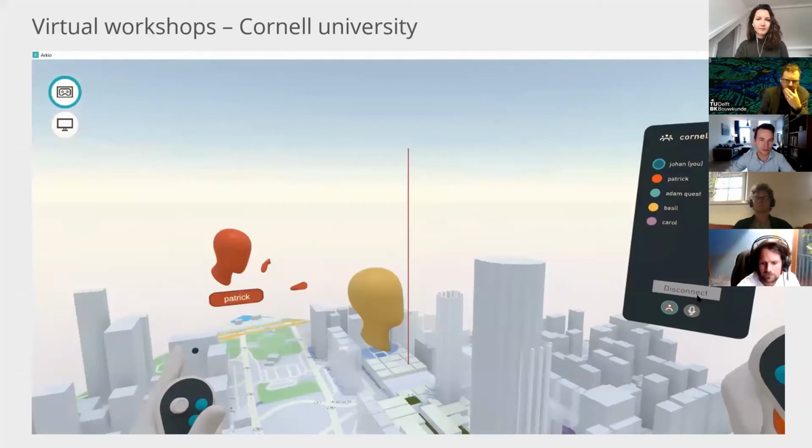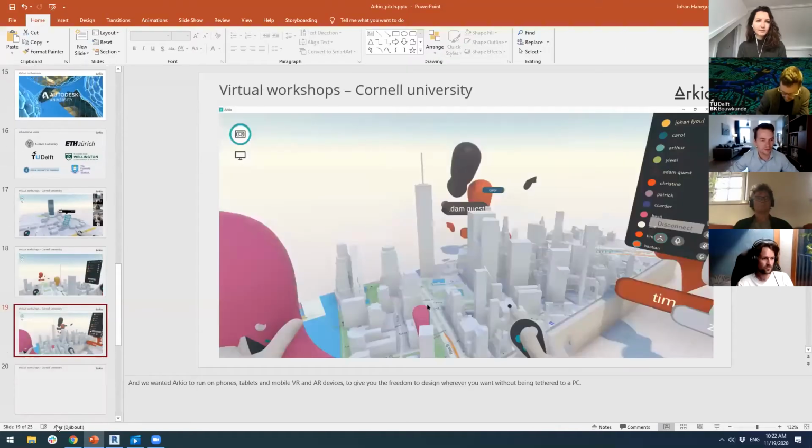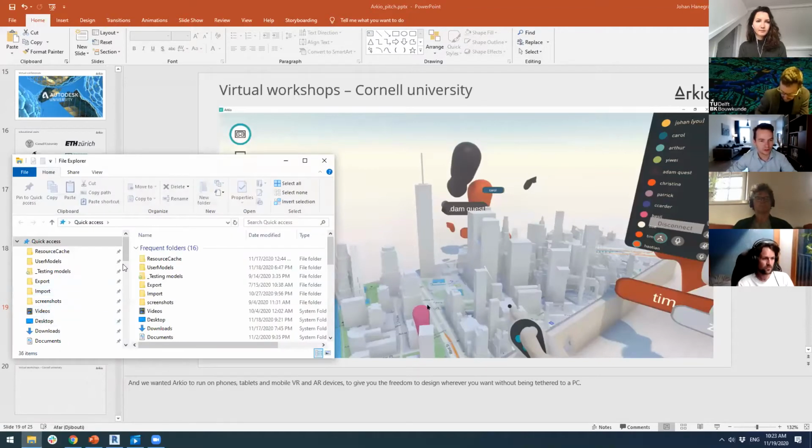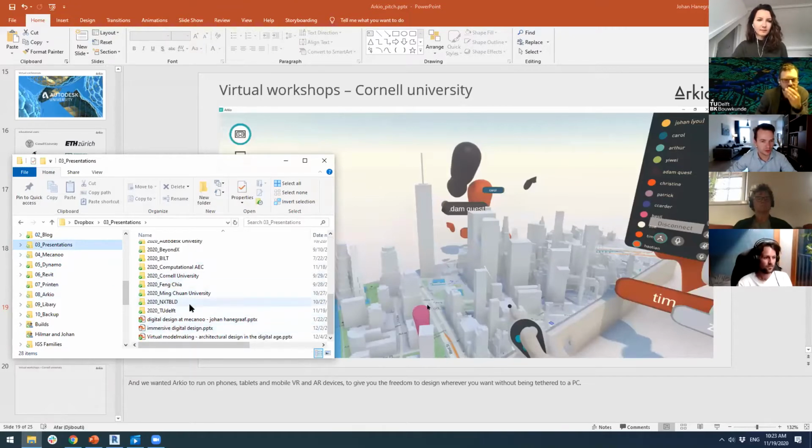And this is a workshop that we've been doing with Cornell University. It was about 1.5 months ago, where students worked in different design groups towards a program goal. In the end, we invited all the students together to see the different student creations, and they toured us around in what they created. And I think I have a small video maybe to show that, and then we can answer any questions.